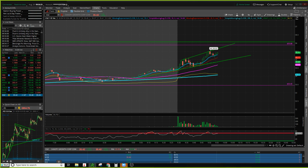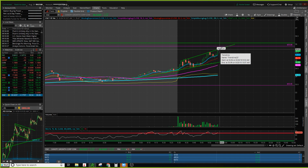So if CGC is a little outside of your price range, guys, Cron has a bullish pattern setup and resistance at 720. CGC is following through. Nice follow through on CGC. That's what I like to see.